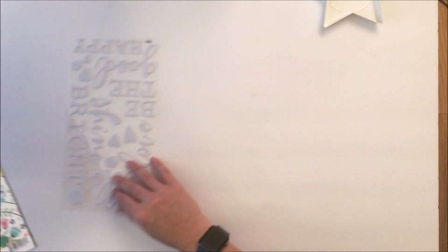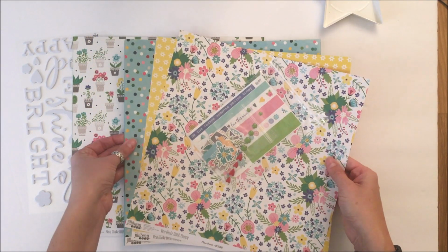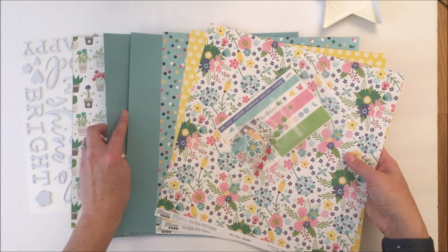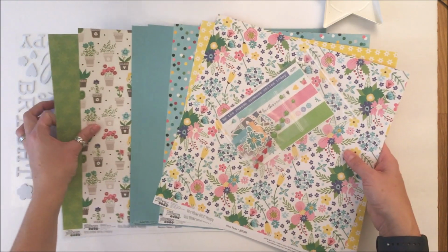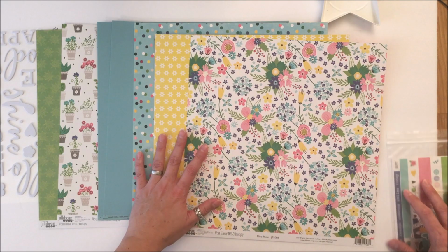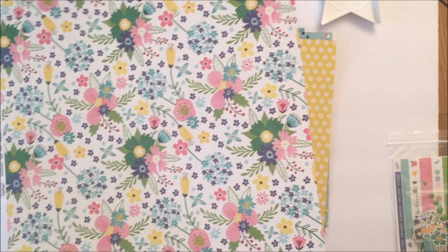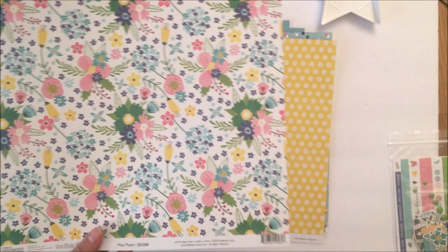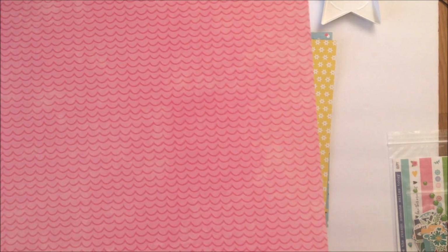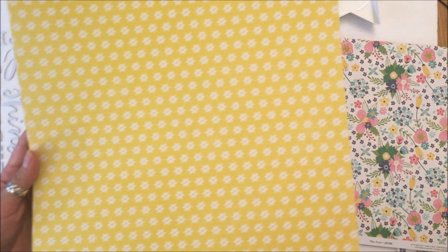We have three pieces of pattern paper, one, two, three. The cardstock is that tealy bluey green color. Two pieces of add-on paper and the add-on embellishments. So we'll start with the pattern papers. This really soft floral, kind of a contrast from the fall-y feel. This has more of a spring feel to it. And then you have that nice pink with the waves on the B side. And then that's the B side with the yellow.